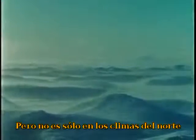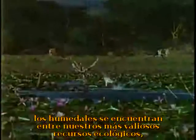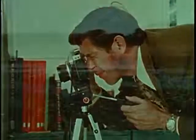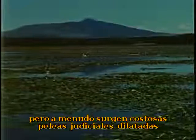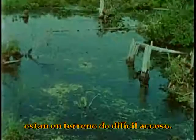But it is not just in northern climates that ERTS imagery is being used to help deal with questions of ecology. As biologists have long known, wetlands are among our most valuable ecological assets, serving a series of life cycle and food production functions. The work of Professor Richard Anderson at American University may prove a useful aid in protecting the public interest. In coastal areas, wetlands below the mean high tide line legally belong to the people at large, but costly, drawn-out court fights often arise as to just where the boundary line is in the hard-to-access terrain.